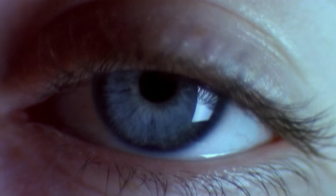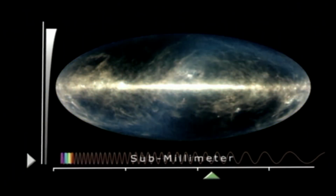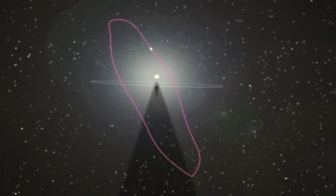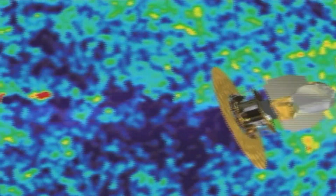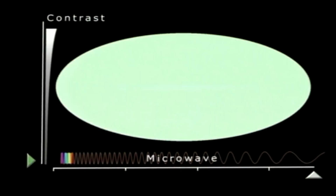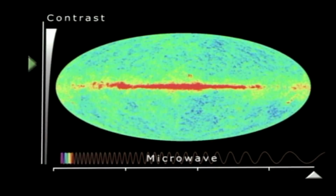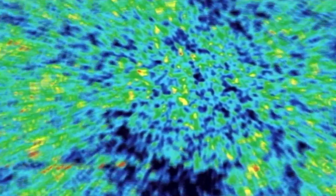Our eyes detect only visible starlight, but WMAP can tune into the invisible microwave radiation. Once in orbit around the Sun, it picked up the faint radiation that has been rippling around the universe since the dawn of time. So when we look at the cosmic background radiation, we're looking at radiation that's been streaming towards us since 500,000 years after the Big Bang. Initially, the microwave universe looked very dull and seemed to be the same everywhere. But when WMAP turned up the contrast, the results were spectacular. The baby universe wasn't smooth and boring at all. It was full of fluctuations.